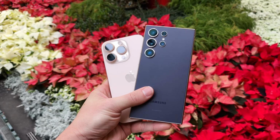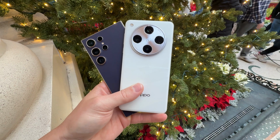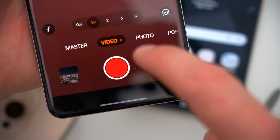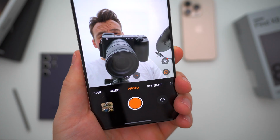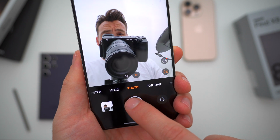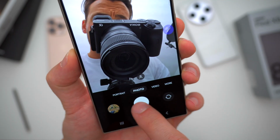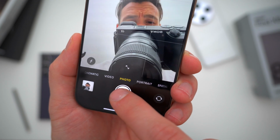Now, aside from the camera capabilities, there are a few other things I want to talk about that separate these three phones. If you find yourself in a situation where you need to take a lot of pictures very quickly, or maybe just want to capture a specific moment and sift through some of the images afterwards to find the best one, the Find X8 Pro has an incredibly fast shutter function where you can snap up to 7 shots per second. This is called lightning snap. The S24 Ultra comes close to that, but the iPhone isn't anywhere near that fast.